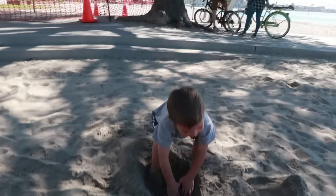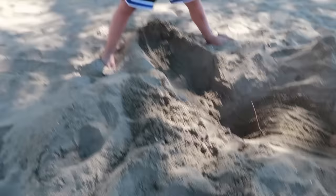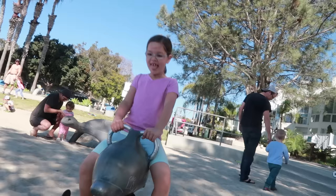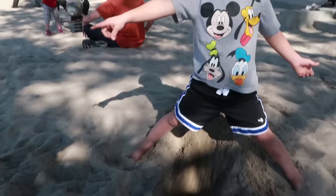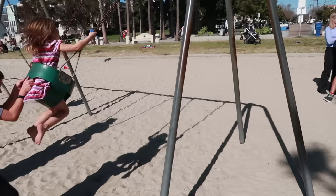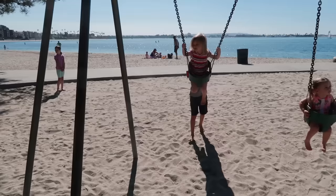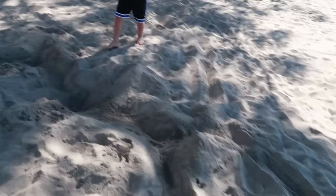Yeah, this can be our house. We're making a house, an underground house. Oh, like if a villain is trying to get us, we'll just jump in. Wow. Yeah. Your fort's getting bigger. I know. See how good the other side is? It looks great. It looks great, buddy. All right.